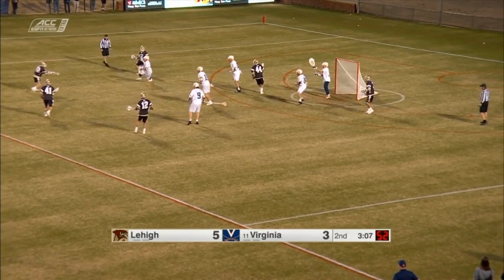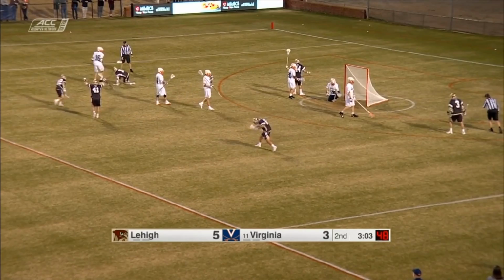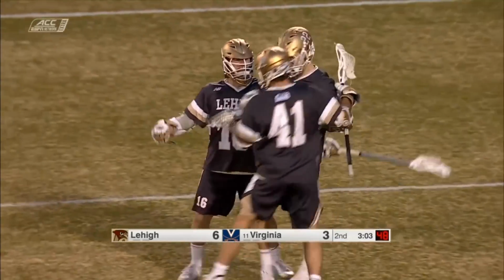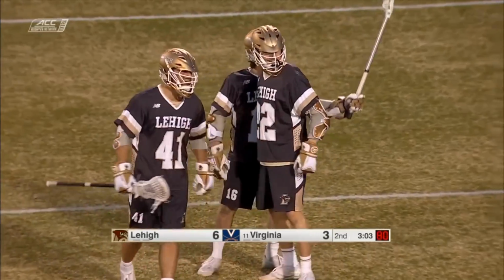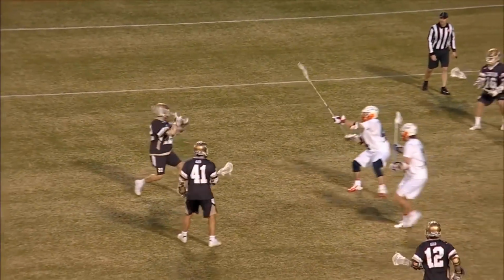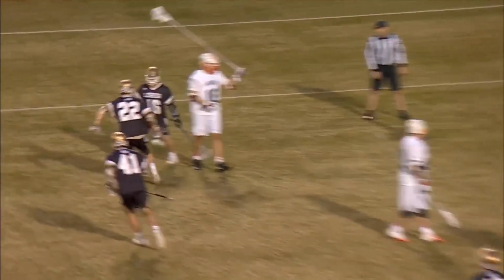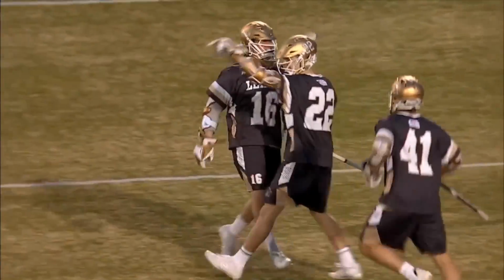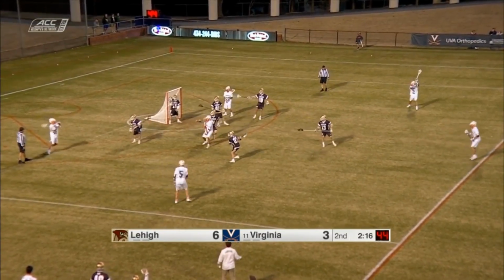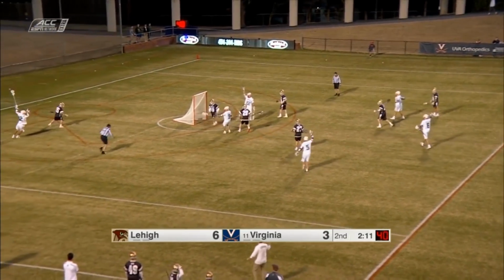Trying to pick out a man on the far side successfully, but Virginia with the good slide, but not there. There's another EMO goal coming from the visitors. Austin Pierce finishes. Again, the ability of Lehigh to make that extra pass, get some skip passes, which is awfully tough for the defense to recover, and obviously using the time effectively to be able to play against a 5-man defense. Herring skip pass. Here's a shot, which is going to be.